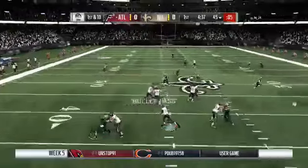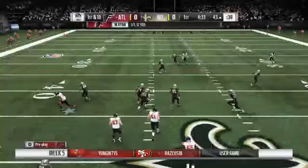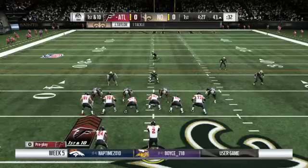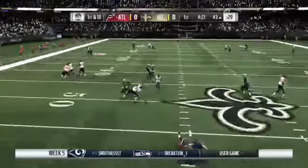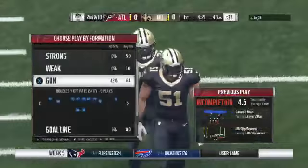Here's Ryan. He completes it to Julio Jones. And taking it across midfield and inside the 45. Give him 12 yards on that one. It earns him a fresh set of downs. Throwing now, Ryan on 1st down. A hit as he throws there, incomplete.